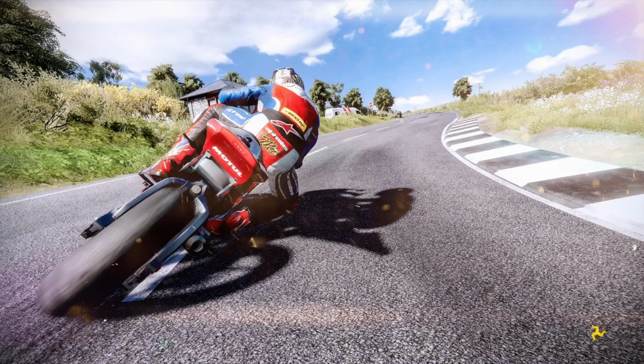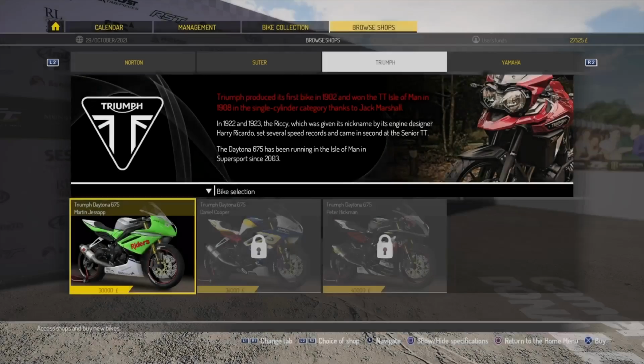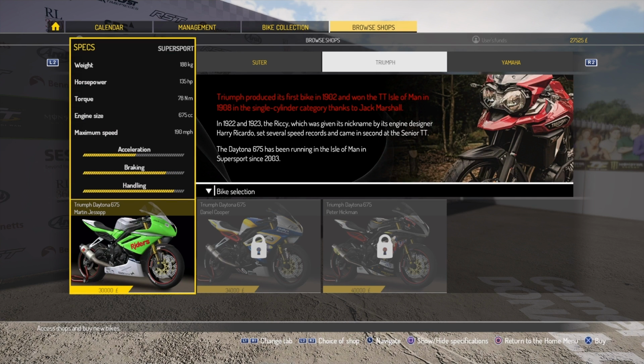Right guys, now we're going to check out the two bikes I want you to choose between. Right, the two bikes I want you to choose between are the Triumph Daytona 675. That is bike number 1. And I'll just quickly show you the stats on the bike as well, so you can make your decision. Leave the comments in the tab below of your vote.